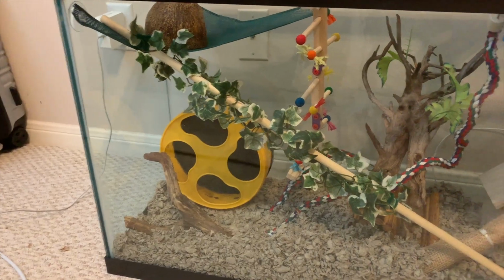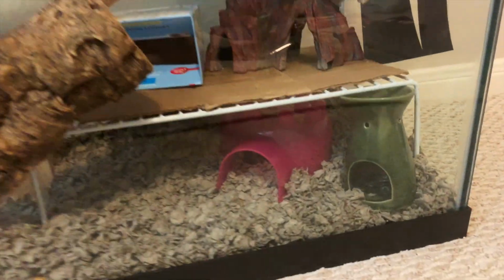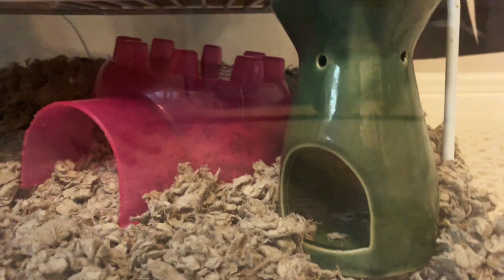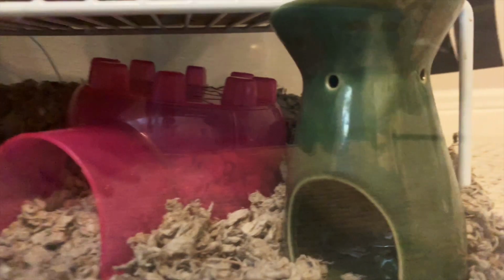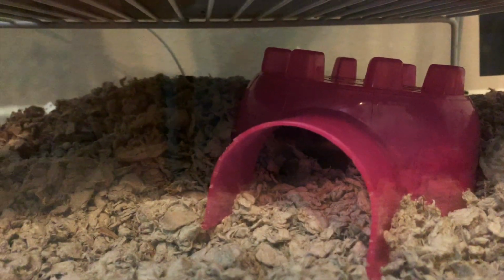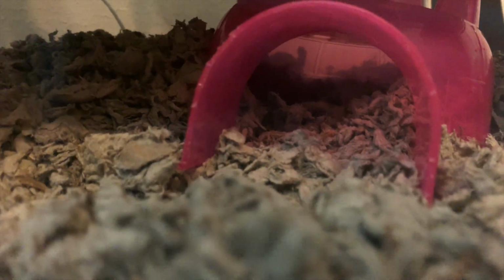So here we have an overview of Muppet's enclosure. It is a 55-gallon aquarium. So if we start off here in the corner, I actually have a green little candle wax melt holder thing that I got from the dollar store, and he really likes it because he can go inside or on top. And we have his favorite pink plastic igloo that he actually sleeps in, and he's probably in there right now, but you won't be able to see him.